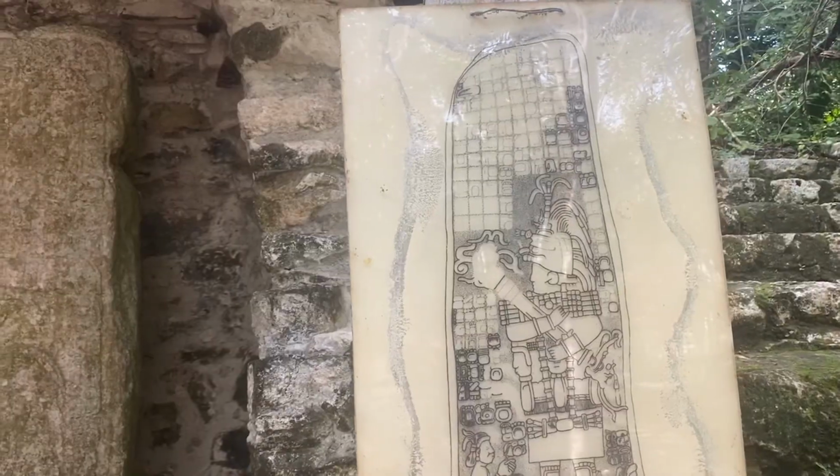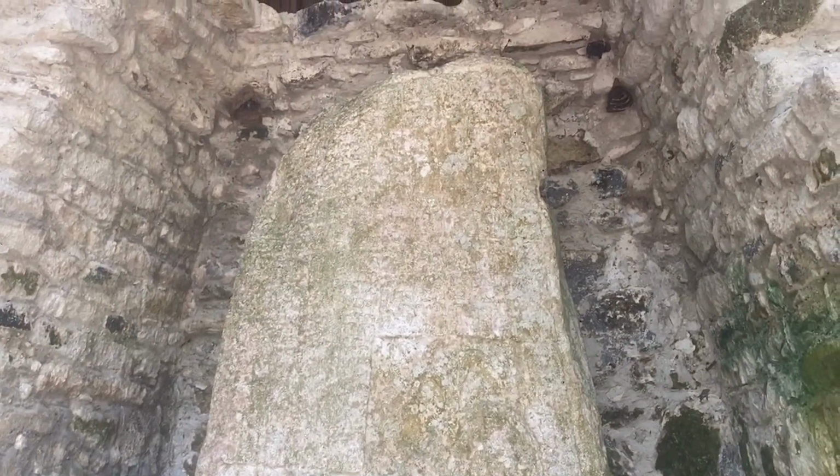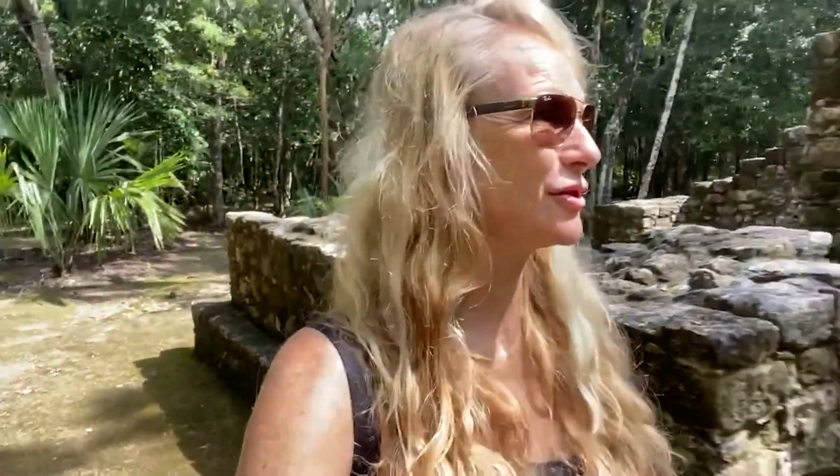In this area, not only do you have the paintings, but you have hieroglyphs. You also have some of these white limestone roads. You also have these beautiful carved altars as well. So everywhere you turn, it's another surprise, but it is getting hot, and you can see my hair is getting frizzier by the minute. You can see the sweat on my forehead and on my arms here. It is about time to call Coba a day.